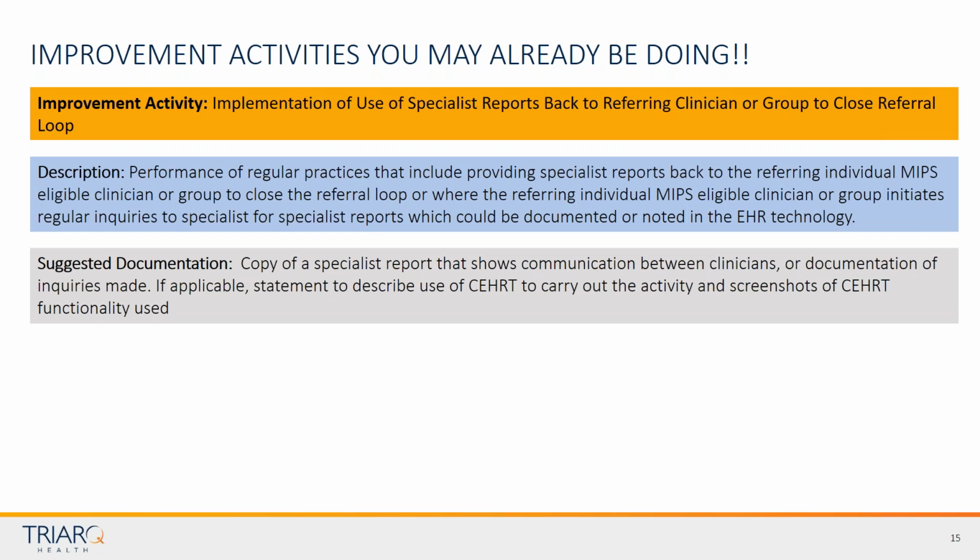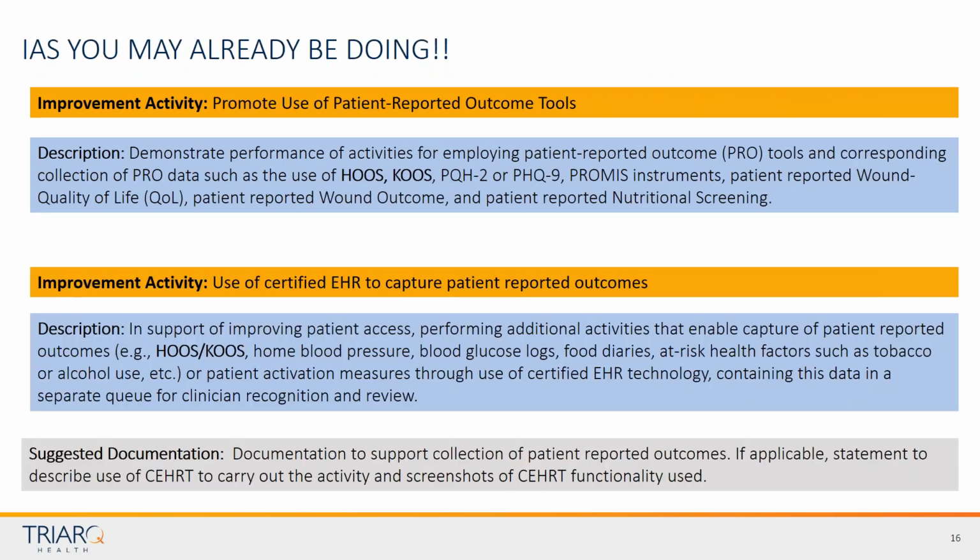In your little audit folder, you would keep a copy of one of those letters back to the PCP or the referring provider, and maybe a little blurb about, yep, we're generating these out of our EMR, and maybe a little policy that states it is our policy to always send a thank you note with a copy of our findings back to the referring provider. So something you're already doing. This is a twofer. This improvement activity, there's two here.